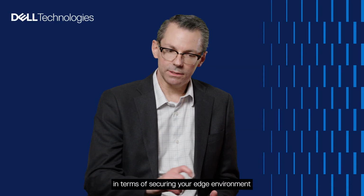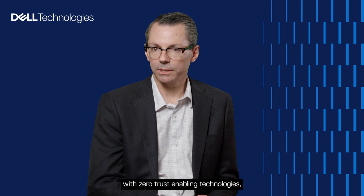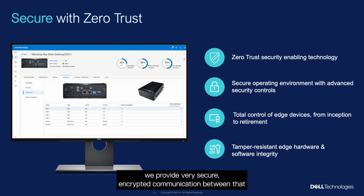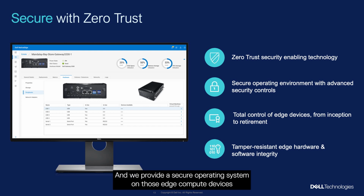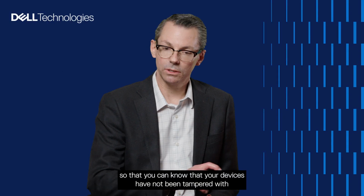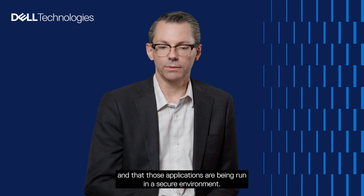in terms of securing your edge environment with zero trust enabling technologies, we provide very secure encrypted communication between that centralized orchestrator and the edge compute endpoints. And we provide a secure operating system on those edge compute devices that provides a secure environment for you to run your applications with confidence so that you can know that your devices have not been tampered with and that those applications are being run in a secure environment.